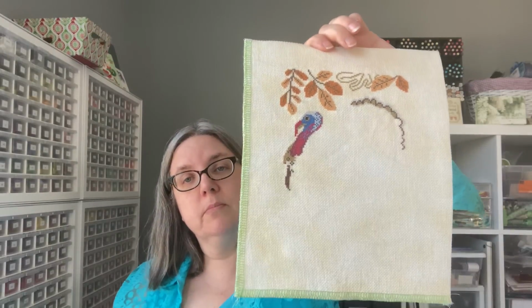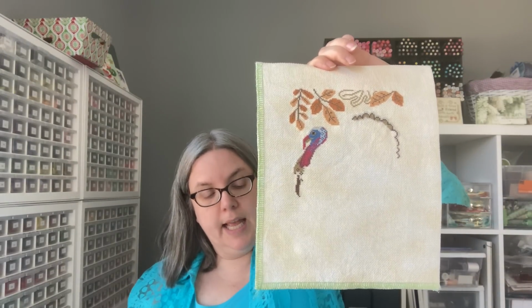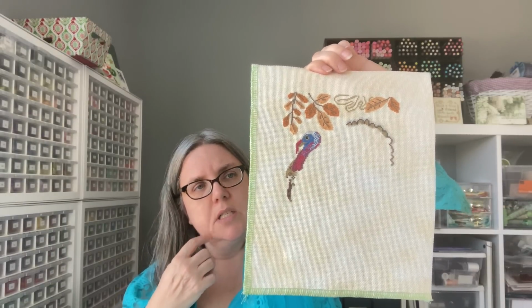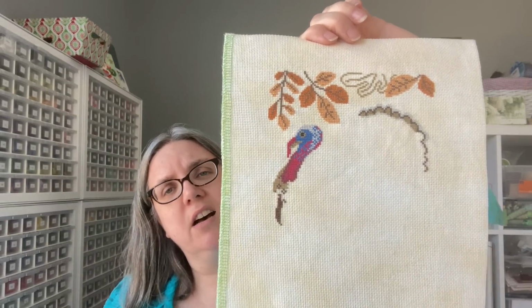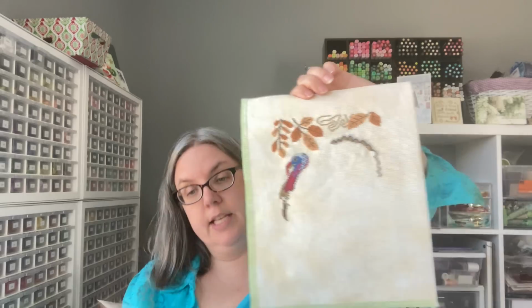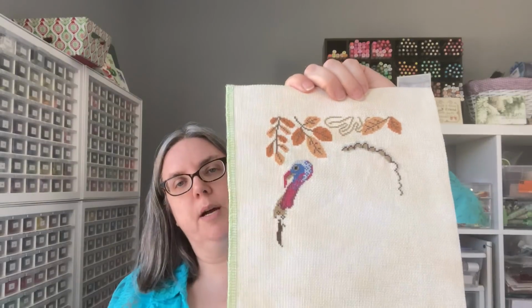And so this was pretty much just stitched in November. And I mean, not even necessarily at the beginning. I don't remember when I started this, but this is a big turkey, really big turkey. Again, the 18 count buttercream. I love how those colors look on it. I'm super excited. This will be elaborate, and I think it's really going to look cool on this fabric.